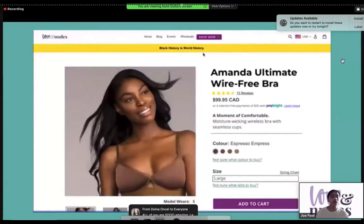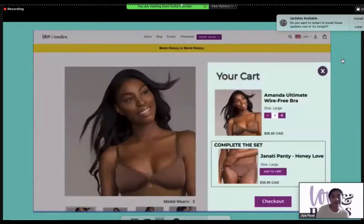Sam was so delighted with her experience on Love and Nudes, she was able to easily determine her color and size with zero hassle, prompting her to add the product to her shopping cart. And that's the end of our Figma prototype.